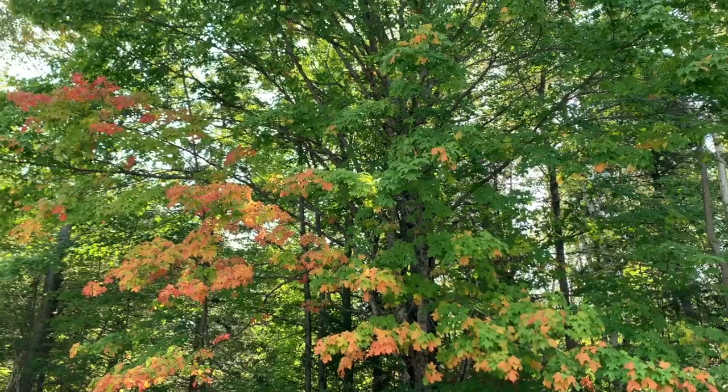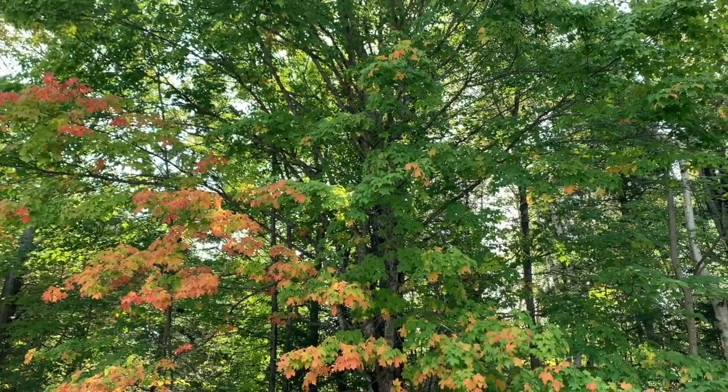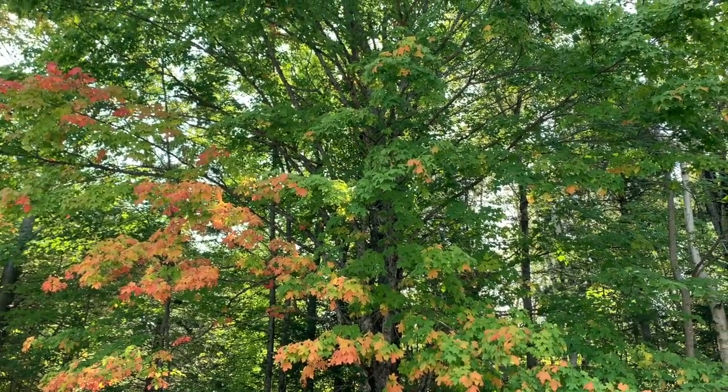I just wanted to point out that there's some kind of chickadee party going on in this area across the street from us. Can you hear them?